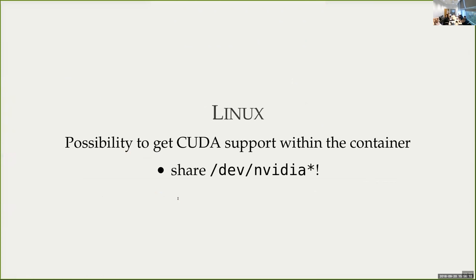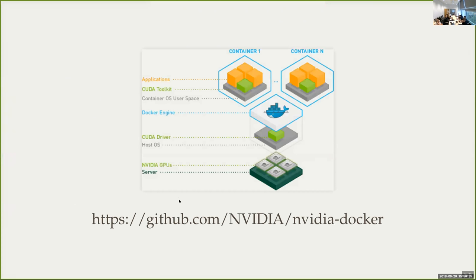Okay, so the nice thing with Linux is every single hardware device you have on your computer, whether it's a keyboard, a mouse, an actual graphics card, all gets mounted as a file system device in the /dev folder. What that means is if you want your container to have access to your GPU, you just need to share the appropriate file system device, which is a nice little trick, which NVIDIA has wrapped up into what it calls NVIDIA Docker.